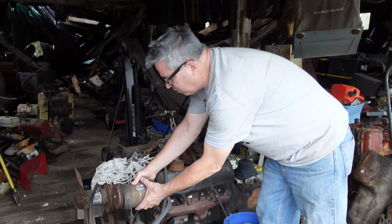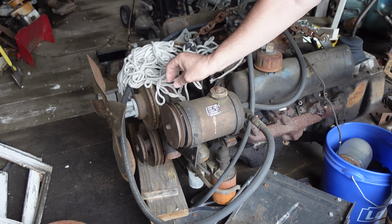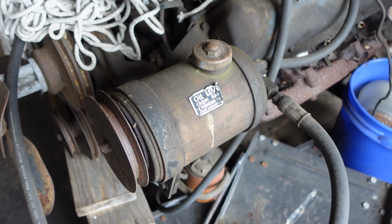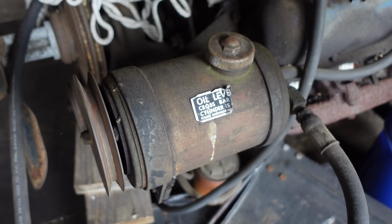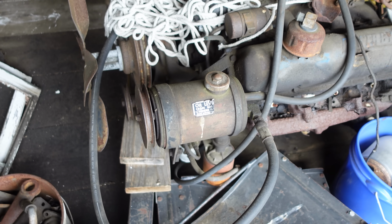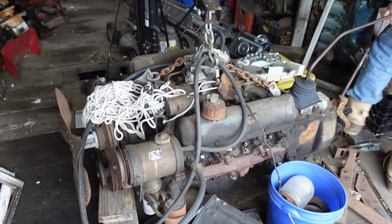Here is an oil pump right here, undoubtedly to run a snow plow. We can see right there, this thing would have been turned by a belt, would have provided the pressurized lube to run the piston for the snow plow. Let's dig in a little more here. And again, this is one man's collection of stuff.